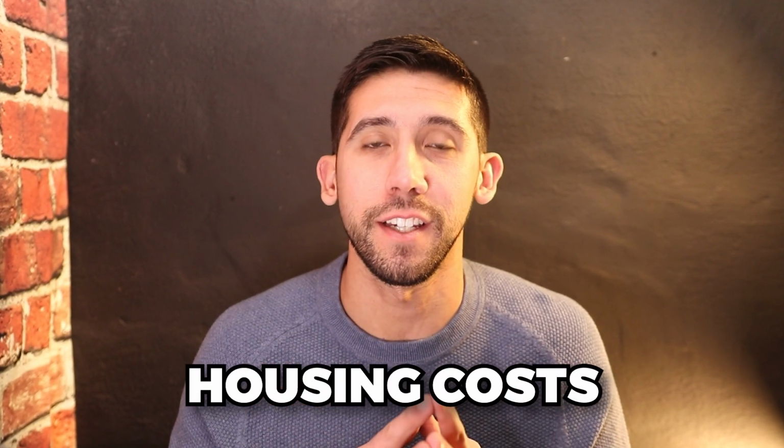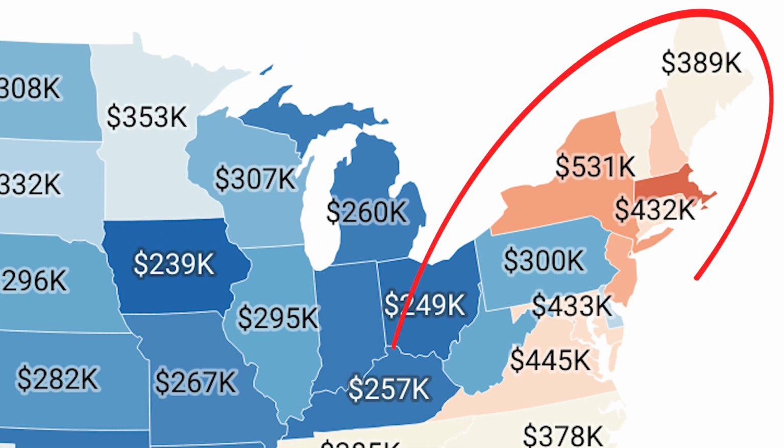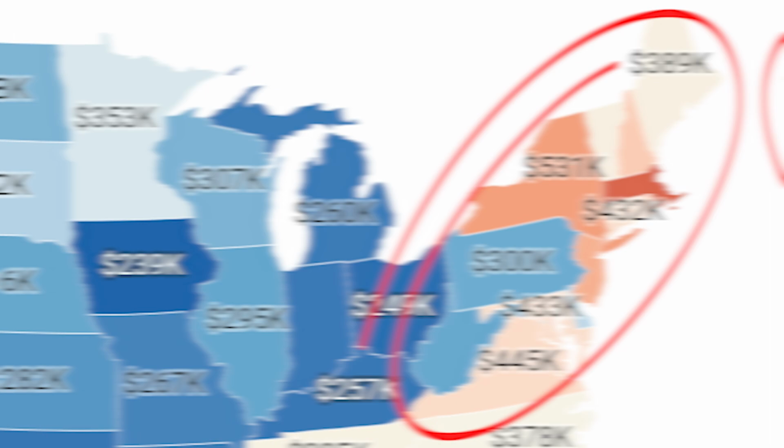Speaking of housing, now for one of the most important comparisons, the housing cost differences between the city and the suburbs. Philadelphia and Pennsylvania as a whole are known to be some of the more affordable housing options on the East Coast, but when we compare them to each other, there is a significant difference. The one thing that you have to keep in mind before we dive into the numbers is that real estate is very hyper-local, so every town has its own price point.